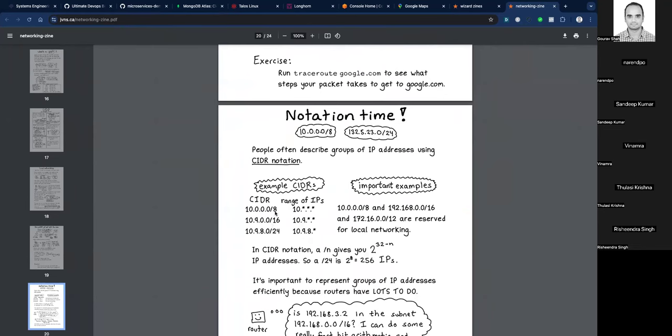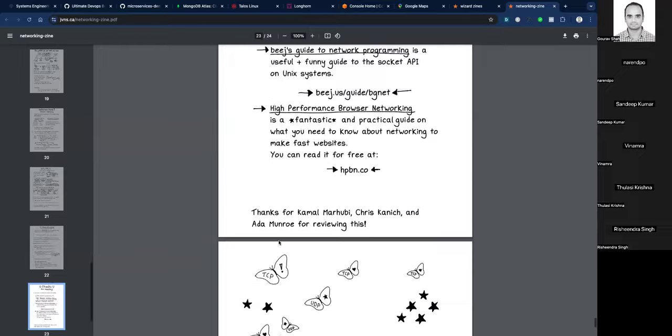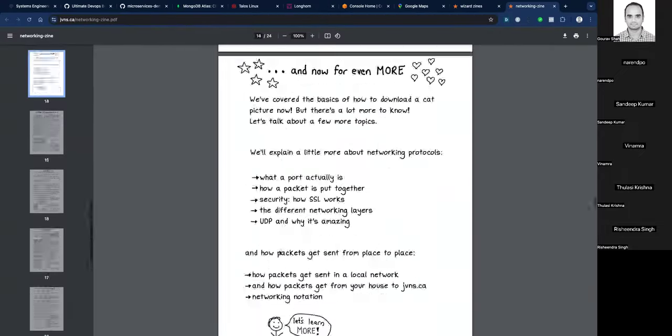So if it is /8, there's a prefix of 8. So this shows me the network address. This is the local address. This 16 will show me this is the network address, and this is the local address. /24. What is this 8, 16, 24? I'll explain that. But you should definitely go through this wizard zine or this network zine.